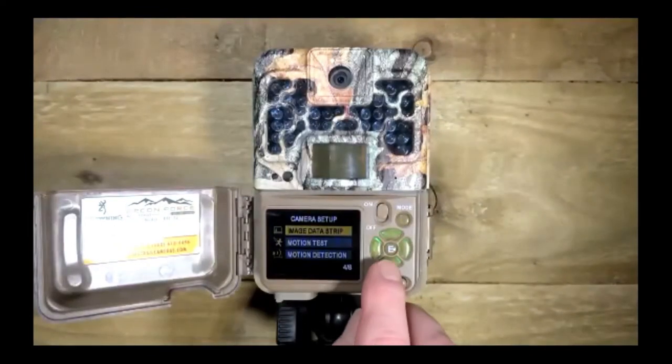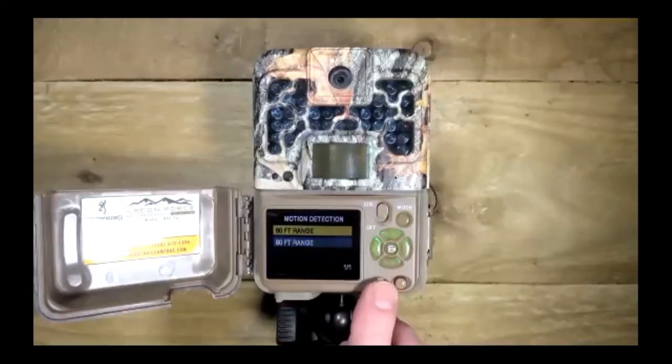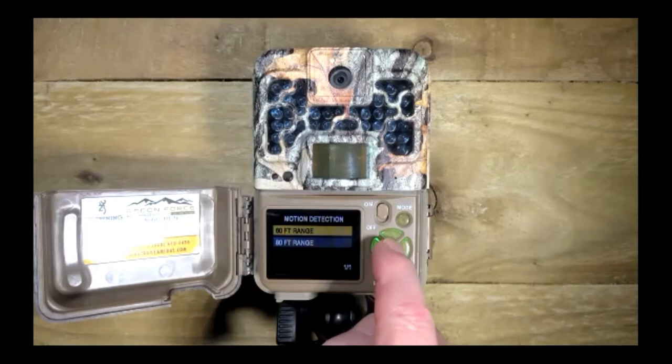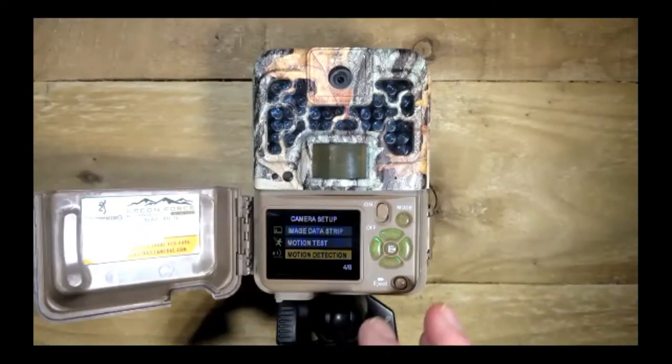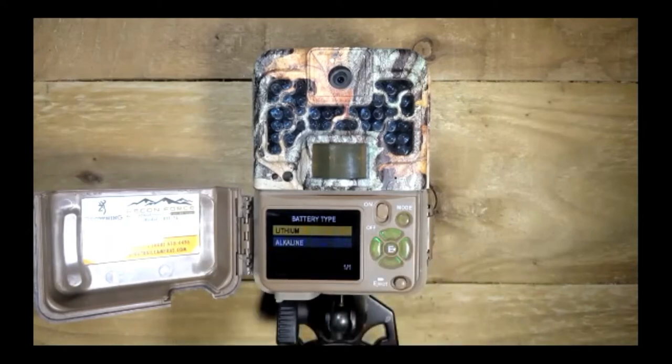Next, we'll move down to the motion detection, so press the down key twice and press the enter key. Here we have two options. The 60-foot range is ideal for when you're putting your camera trap up in woodlands or small gardens, whilst the 80-foot range is ideal for wide open spaces. So select the 60-foot range and press the enter key to save your changes and return you to the setup menu. Press the down arrow and select battery type, then press the enter key. Set this option to match the type of batteries that you installed earlier on, and then press the enter key.